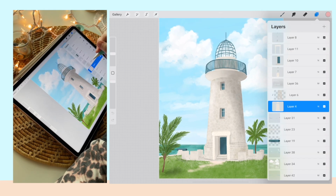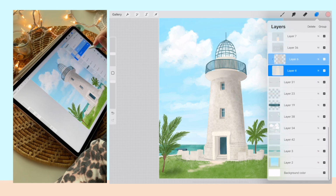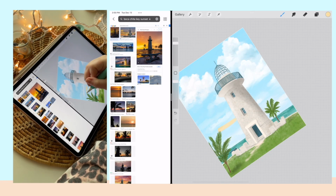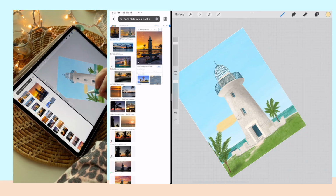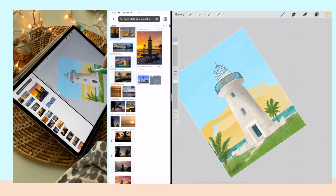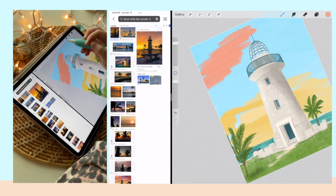Today I'm revamping another lighthouse illustration and turning it into a Christmassy scene. And today we are visiting the Boca Chita Key Lighthouse, which I didn't know much about. I mean, I knew its location. I knew that it is located in South Florida, but prior to actually researching for the background of this video, I did not know any of its historical background.